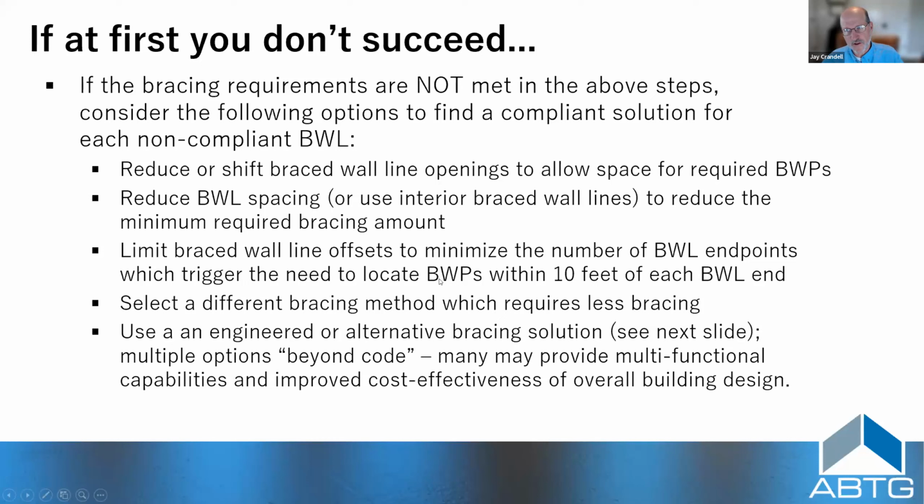Sometimes you limit the offsets so that an entire wall line fits within that 4-foot allowance for offsets, and then you don't have to have two separate wall lines along a given side of the building and different endpoints from which you have to space the required spacing of panels, which then sometimes adds another panel that you don't really need from a bracing amount standpoint. So if you can get those offsets so that you can call the entire wall line a single braced wall line, then that'll make a wall line pass without any other change than that. So there's lots of options you can do, but if you run out of options or it's obvious, you might need to have that portion of the building engineered.